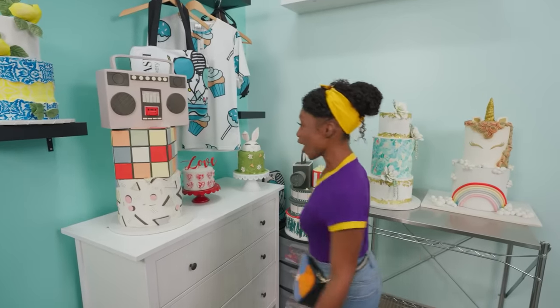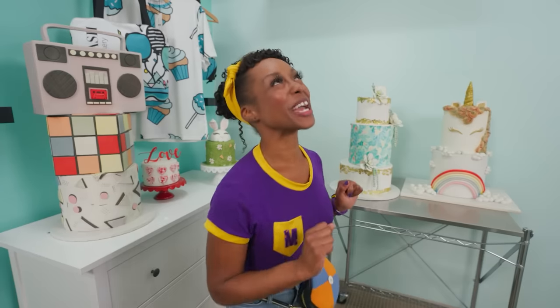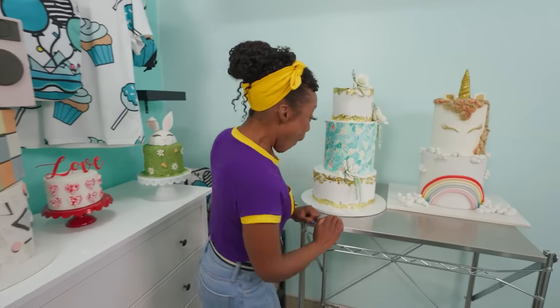Whoa! Look at all these cakes. They're all different sizes and they're decorated differently too. Time to get some inspiration. Inspiration is when you're getting ideas that make you want to create. Let's check out these cakes.